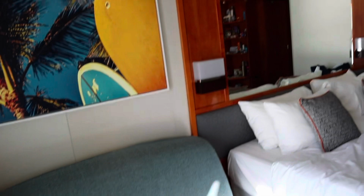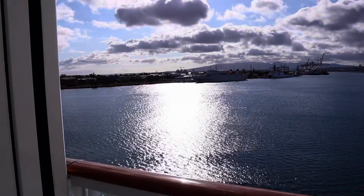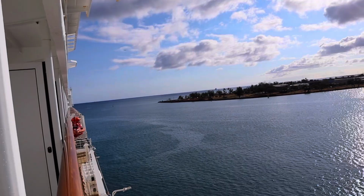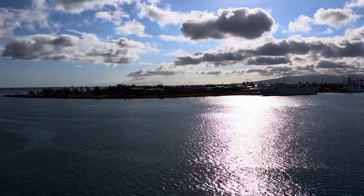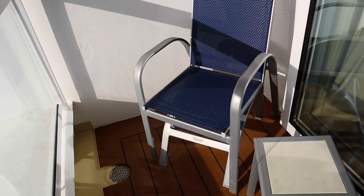Like I said, these are accommodations for three people. And here's our balcony room. I am on the port side. The starboard side right now has the view of the Diamond Head. I'm pretty sure I'll get that view coming back. Two seats with ottomans underneath. You can pull them out.